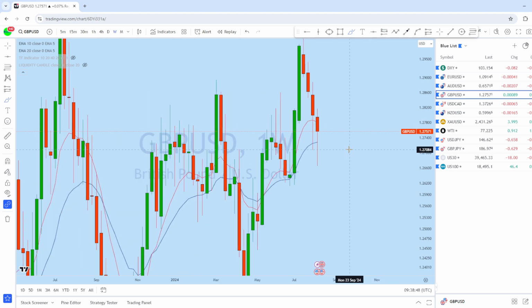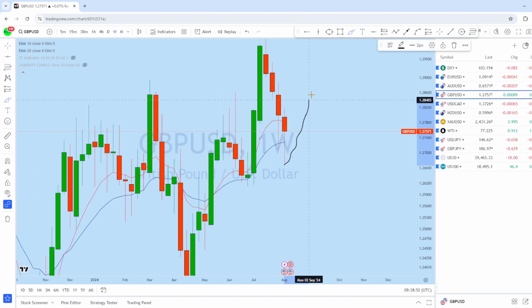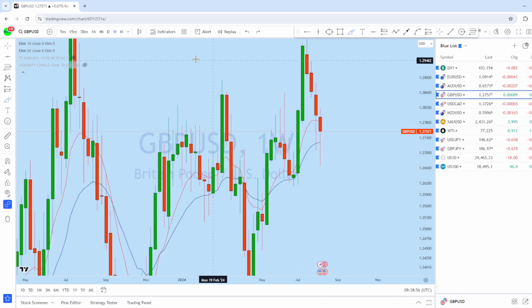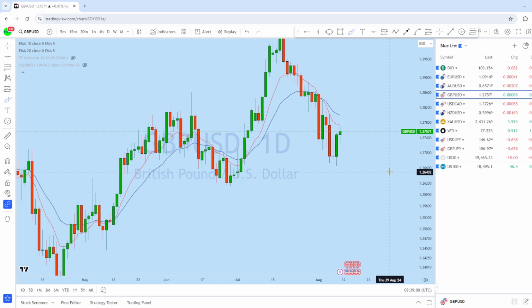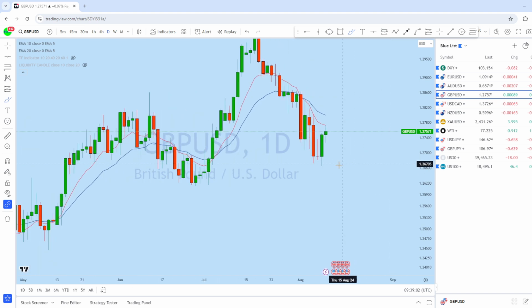And as we can see this week, the price tested the support, expecting now a deeper pullback to the upside on British pound US dollar. Dropping down to the daily chart, what we can see from the daily British pound US dollar is a previous day bullish candle with a liquidity grab followed by a doji.